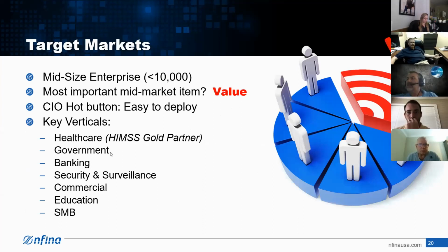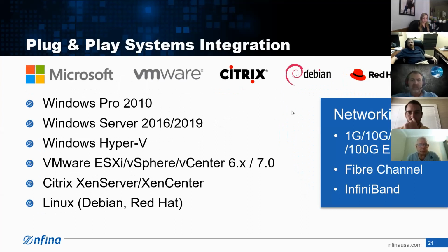So our target market is the mid-size enterprise. Government is a very fast-growing segment for us because of our value proposition, and it's got to be easy to deploy. That's a CIO hot button, and our GUI has won awards for being so easy to deploy. So we can easily set up a demo on the software. If you're interested, Paul and Keith can coordinate that with us, and we can give you the nickel tour. It only takes 20-30 minutes, and you'll see how easy it is for the backup and restore, and how quickly it works. We are partners with Microsoft, VMware, Citrix. We have all this expertise in-house.